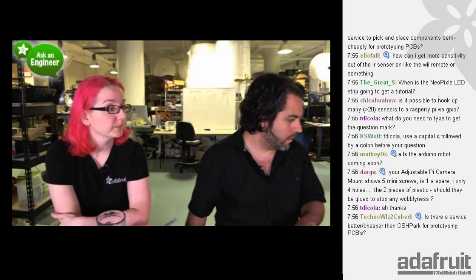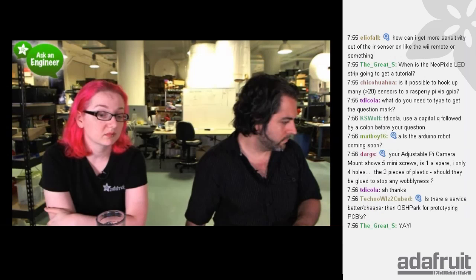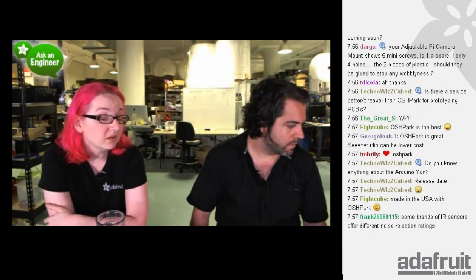Okay, next up, is it possible to hook up many, greater than 20, sensors to a Raspberry Pi via GPIO? You can connect eight analog sensors to an analog-digital converter, and those take like 3 pins, so you can multiply that out. If you share SPI pins, you could probably connect like 64 plus analog sensors using analog digital converters. You can connect as many I2C sensors as you want, as long as they all have separate addresses, which is difficult. You can also use GPIO expanders for other stuff. You can connect a lot, you just have to be smart about it.